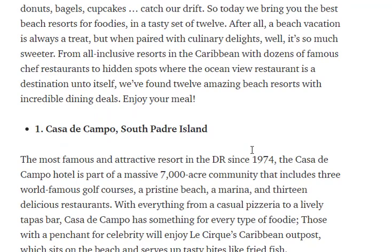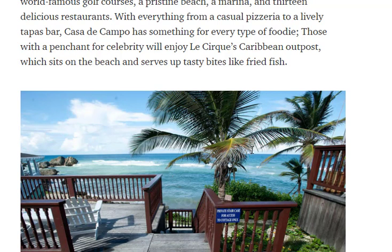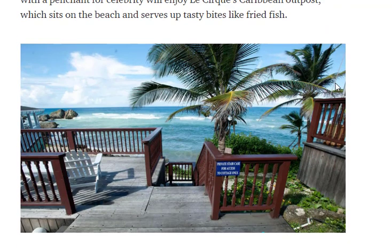First is Casa de Campo at South Padre Island. This is the most famous and attractive resort in the DR since 1974. Casa de Campo Hotel is part of a massive 7,000-acre community that includes three world-famous golf courses, a pristine beach, and 13 delicious restaurants. So it has a tapas bar. Casa de Campo has something for every type of foodie. Those with a penchant for celebrity will enjoy the Leaker's Caribbean Outpost. And you can sit on the beach and enjoy tasty bites like fried fish, wow.